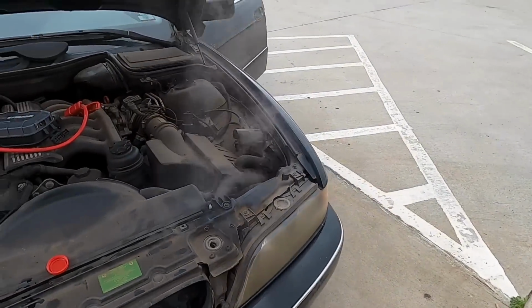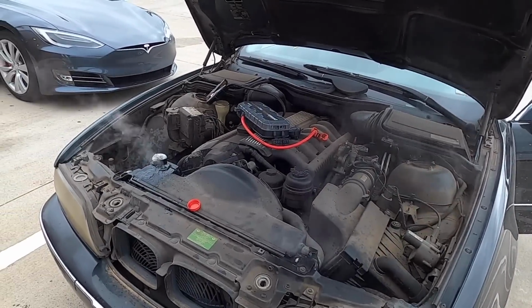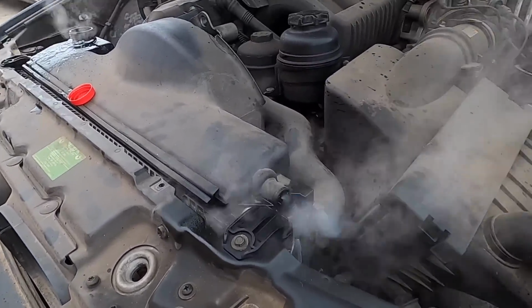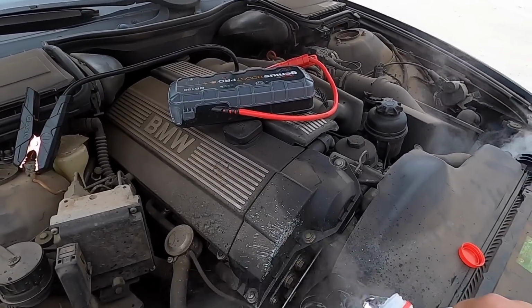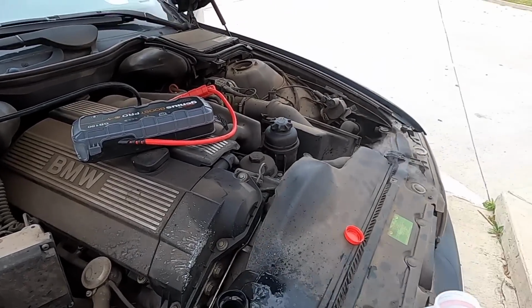Oh, wow. Step back. She's a gusher, boys. Yeah, she's still real hot. Real hot. That radiator is just busted all to hell. Now, this steaming and smoking will subside eventually once the engine starts cooling down.